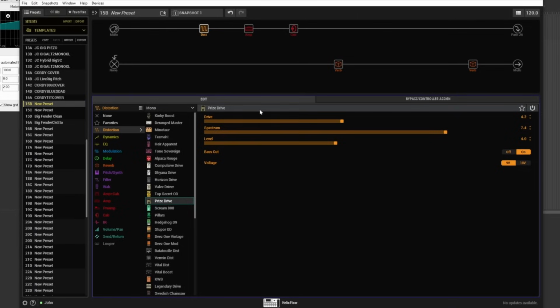Distortion, Prize Drive. In Nashville and by folks like Tom Bukovac, this is kind of considered to be like a fixed Tube Screamer in a way. Certainly works really nicely with humbuckers and doesn't have too much honk.